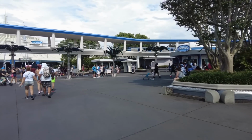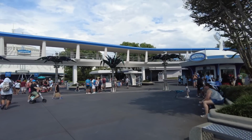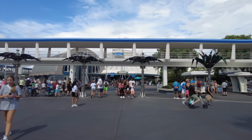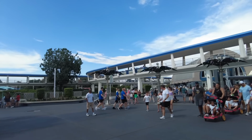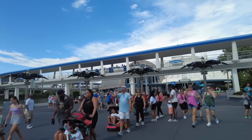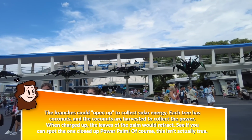As you're walking through Tomorrowland, you may notice some odd-looking metal palm trees, and maybe you thought to yourself, what are these doing here? How does that fit with Tomorrowland? But I promise you, it does. The Imagineering story behind these trees is that they are a source of power for Tomorrowland called Power Palms. The branches could open up to collect solar energy. Each tree has coconuts, and the coconuts are harvested to collect the power.